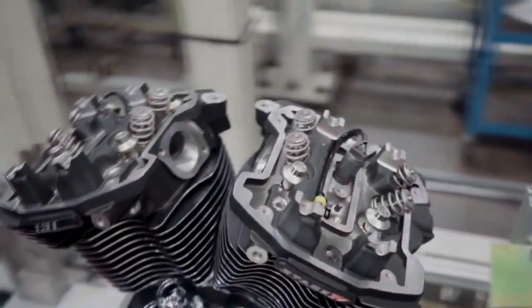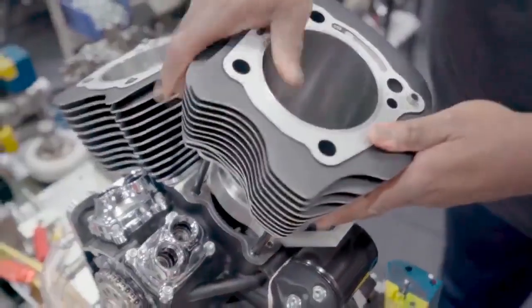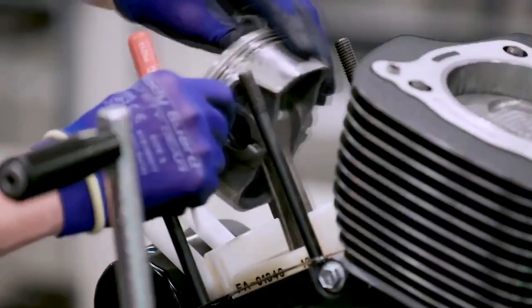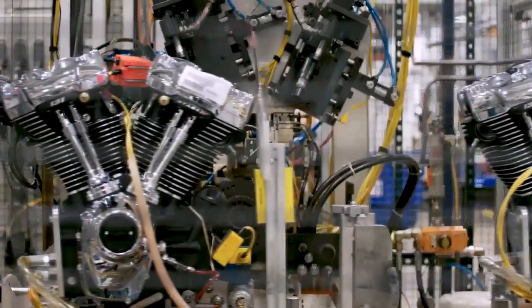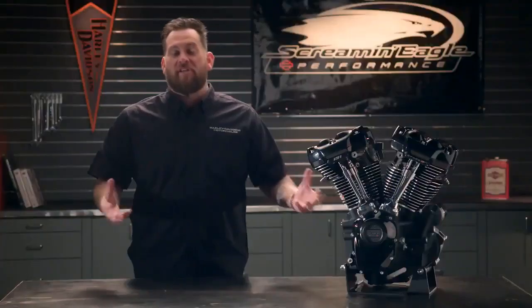Now this engine features CNC-ported heads, larger bored cylinders, 64mm throttle body, high compression pistons, high lift cams, and other high performance upgrades, all designed and tested by Harley-Davidson. Offered as a complete crate engine to simplify the upgrade. There's no need to mess with individual component swaps.